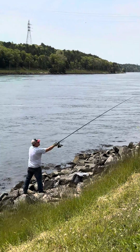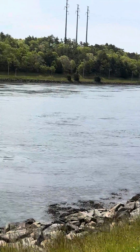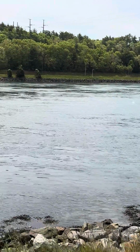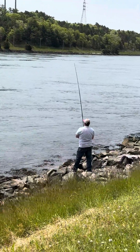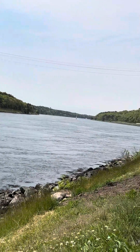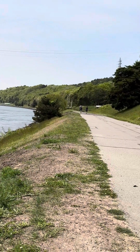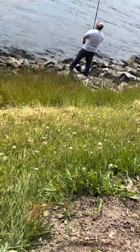And there's my honey. Not sure where his line went. But yeah, just sitting here. There's bikers on this canal. Trips, people walking. I'm just sitting on my little area working on this.